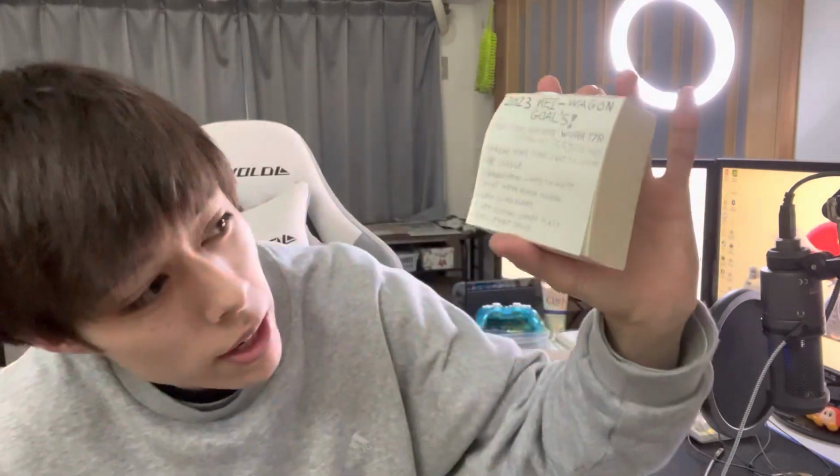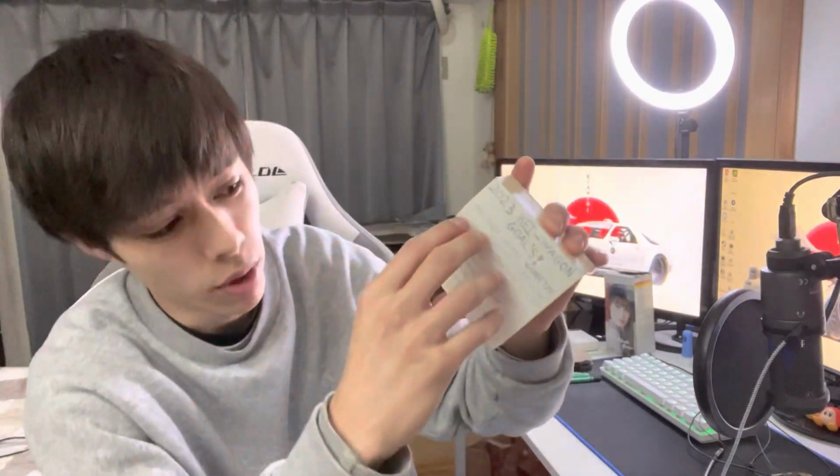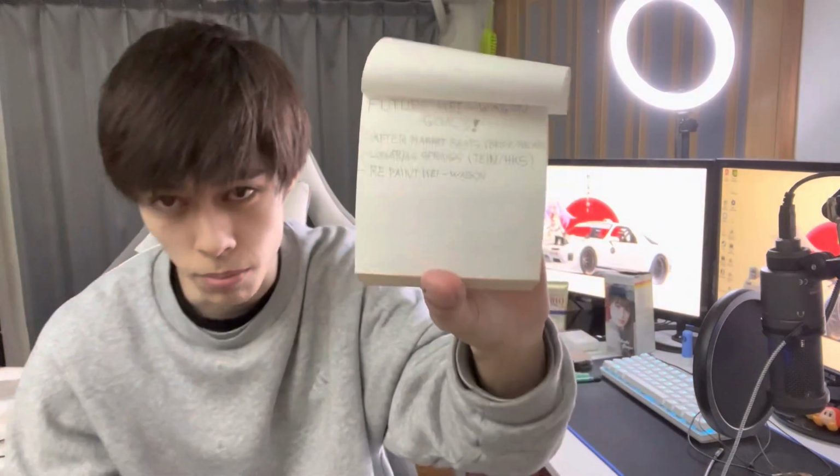But for now, because it's dark outside, I thought we would go through everything that I've written down for all the goals that we have for 2023 this year for the Kei-Wagon. So I took the time to write on this tiny little notepad here everything that I know we can complete this year. And then I wrote a second page, which has like nothing on it right now, but there's gonna be definitely a lot more stuff on this.